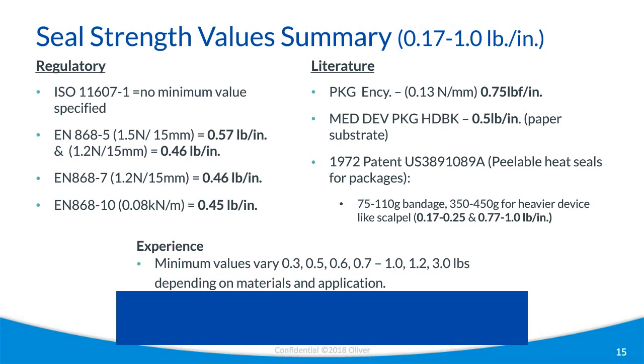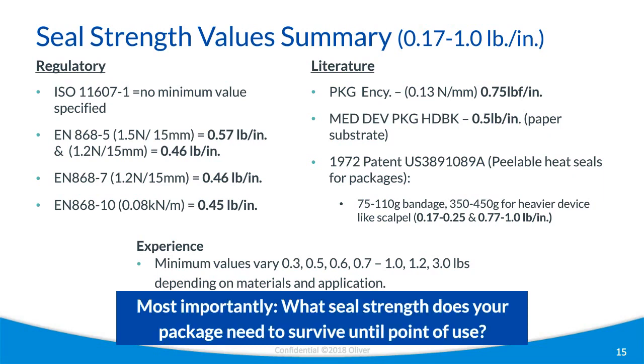My experience over the last 27 years working with many medical device packaging applications is that the actual values vary, from 0.3 pounds, commonly around 0.7 pounds depending on packaging configuration, all the way up to 1, and as high as 3 pounds. Sometimes you need a 3-pound peel strength because you have a non-porous package that needs to survive altitude distribution, for example. So it really depends on the materials and the application. And in the end, the seal strength that you need is what your packaging needs to survive to the point of use.